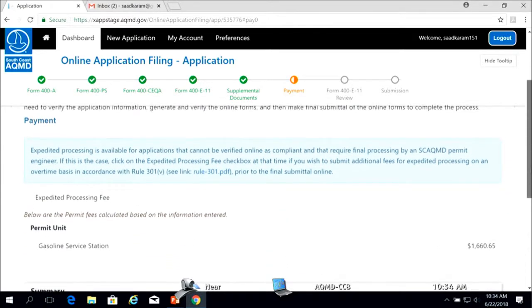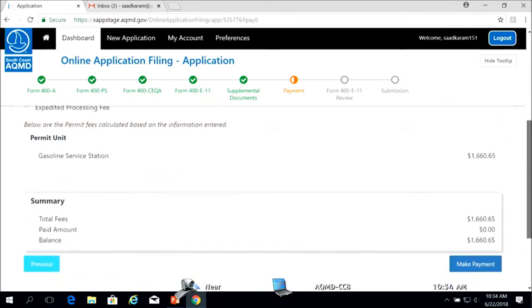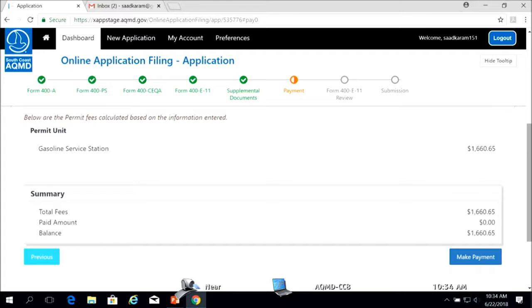We have a third-party provider that will allow you to make payments by either e-check or credit card. Your fees have been calculated, and here it says your total fees due and the paid amount is zero, so you haven't made a payment yet. You can make a payment.